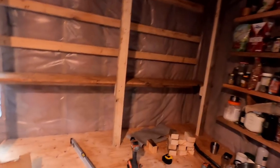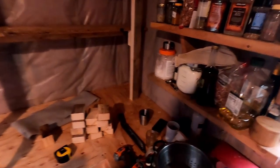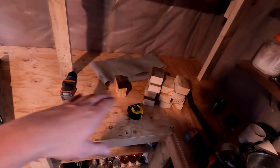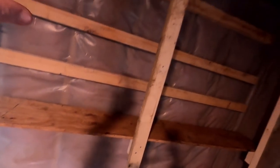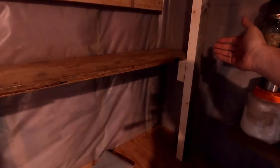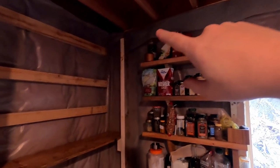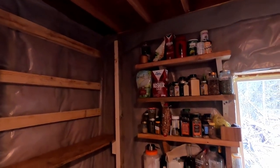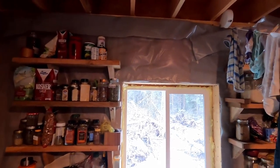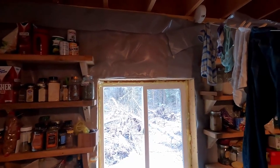Okay, so we got our counter. And it's going to work functionally for a while. We'll probably temporarily stain this and seal it. And then right now we're working on some shelves. We're going to have 4 shelves. They're a foot deep. And over here we're going to redo. I'm going to keep these 8 inches deep, but they're going to come all the way over to here. And then I'll probably put a thing along the top for maybe appliances that don't get used that often. Now I've got all of our laundry hanging up right now, but I'm considering what to do over the top of the window here.